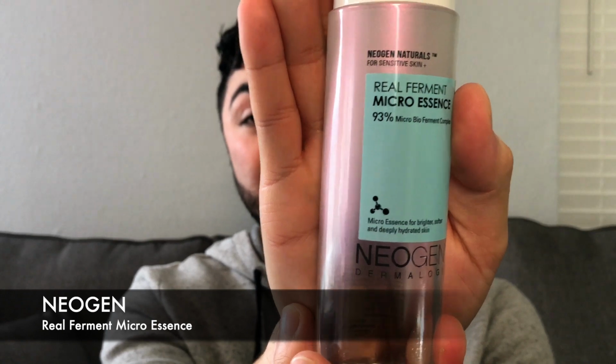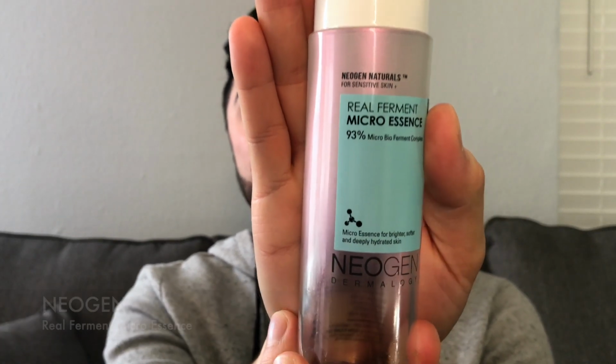Next up is an old favorite. This one is the Neogen Real Ferment Micro Essence. This is my favorite toner of all time. It works for all skin types, helps hydrate, helps smooth, helps brighten. Like so many good, well-formulated essence toners, I feel like this product really shines with long-term use.